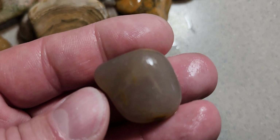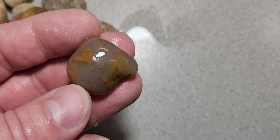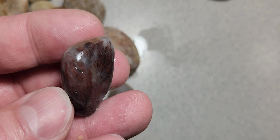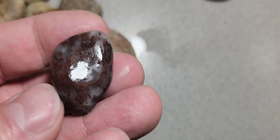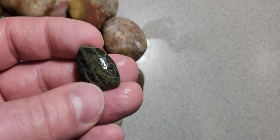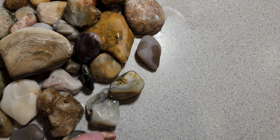I don't know, I'm not a geologist. I'm still learning, like most of us. Amateur rock hound, you know. A lot of times we just grab rocks that we want to throw in our rock tumbler. It's cool to want to know what they all are, but I like that. A black and green one.